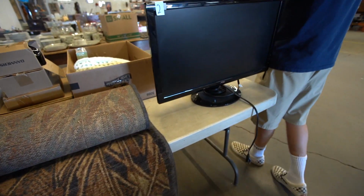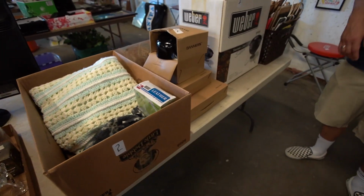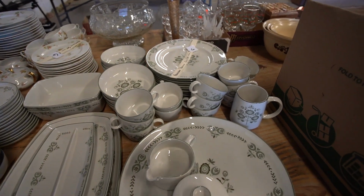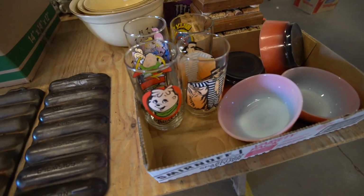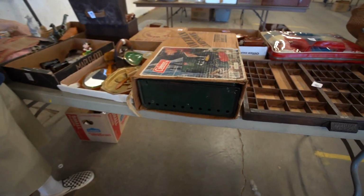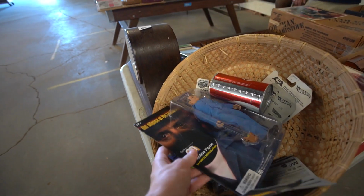Carpet, monitor, records. Franciscan, Haviland, glass and more glass. Cute little table full of neat stuff. Neat old stuff.